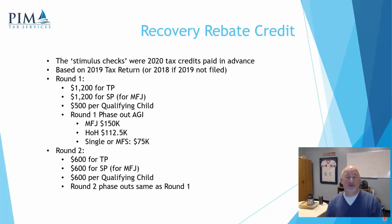Round 2, which is going to be complete by January 15th of this year, is also an advanced credit from your 2020 tax return. This one is $600 for the taxpayer plus $600 for the spouse if you're married and filing jointly, and $600 for each qualifying child. And the round 2 phase-outs are the same as the round 1 phase-outs.